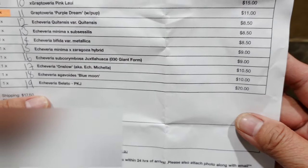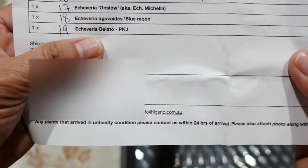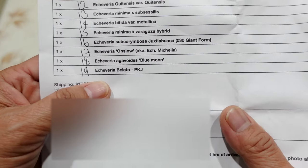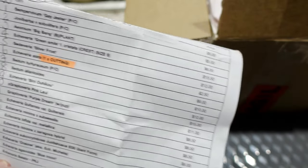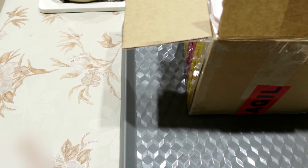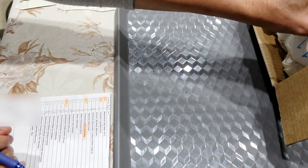Okay, the reason why I was prompted to buy this, there's always a reason for me, good excuse, is because of the Echeveria Belato PKJ. That's the reason why I bought this. Well, I got carried away, of course, and I thought I haven't got this and I haven't got that, so I might as well get it. So now let's begin. Now I've got all my labels done, so now we're ready for the unboxing.